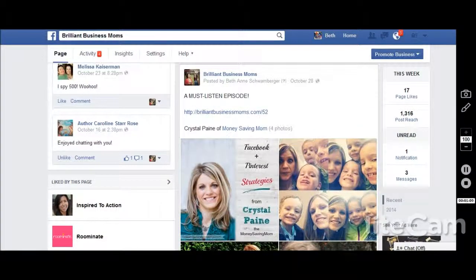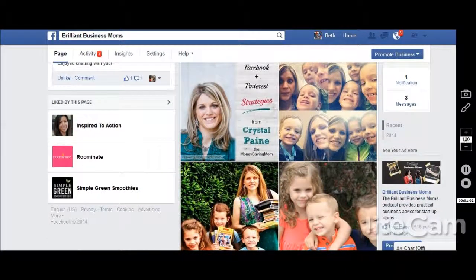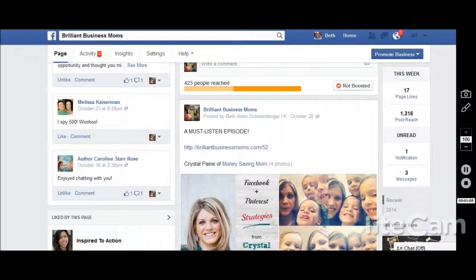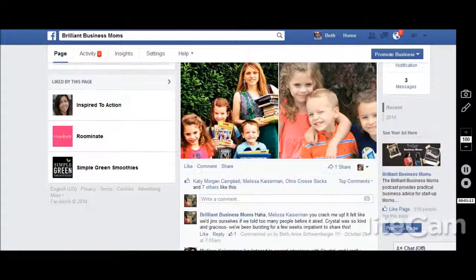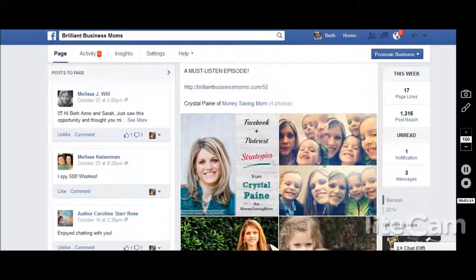But at any rate, it's kind of fun. It gives you a lot more personality than just seeing that one photo. You're getting this collage of photos and getting more of an inside glimpse into that person that we interviewed. So that's something you can try.